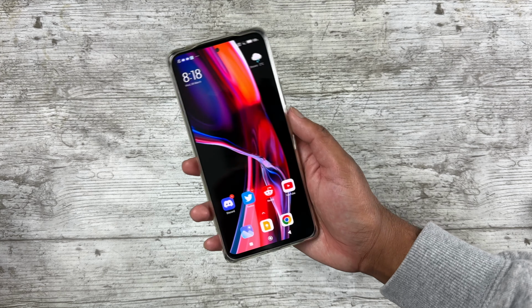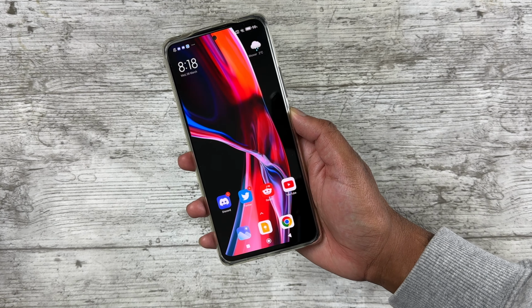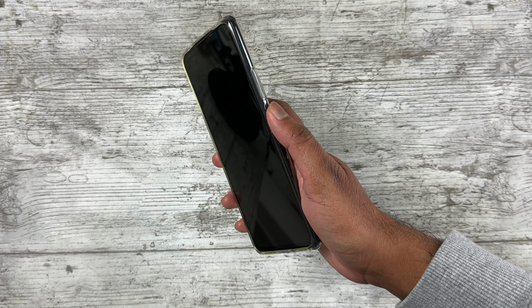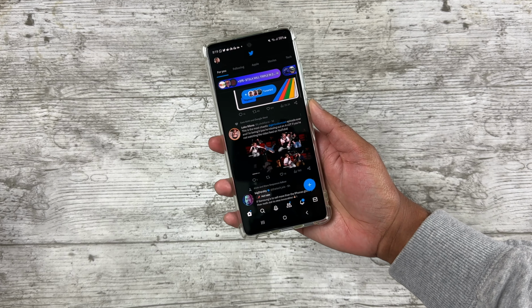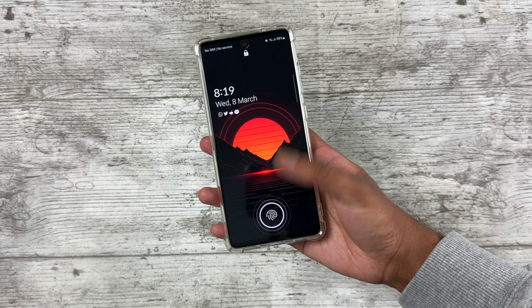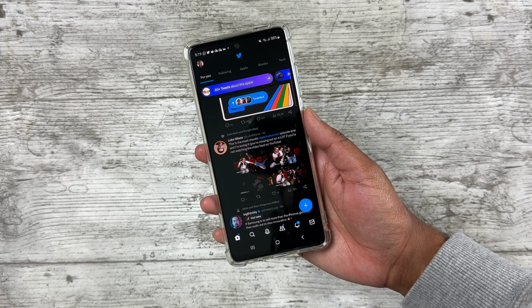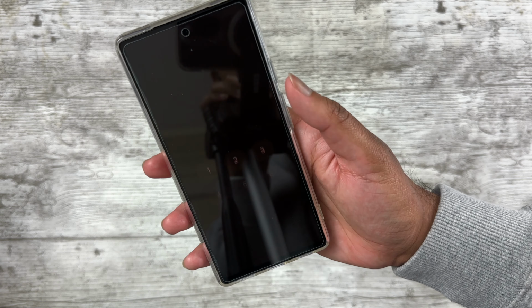And finally, let's touch on biometrics. So the 6A and also many other budget devices have fingerprint scanners either on the side of the device or inside the display, and generally they're not that great. Of course, they can't use the flagship ultrasonic tech, so most of them have the inferior optical scanners, and they do have their cons. For example, the speed is not that great. If you wash your hands, for example, and your fingers are wet, the fingerprint scanner won't work.